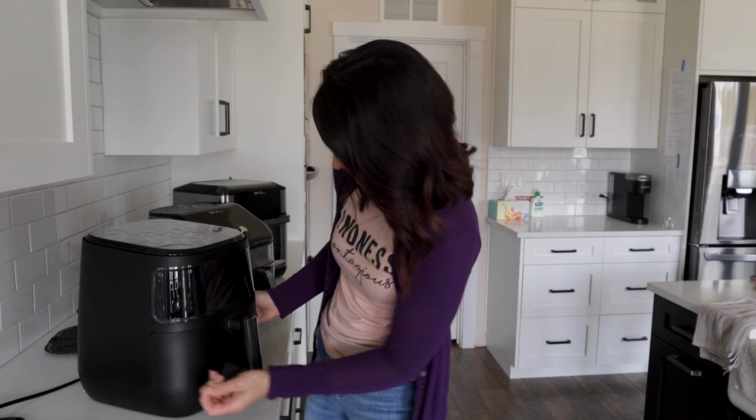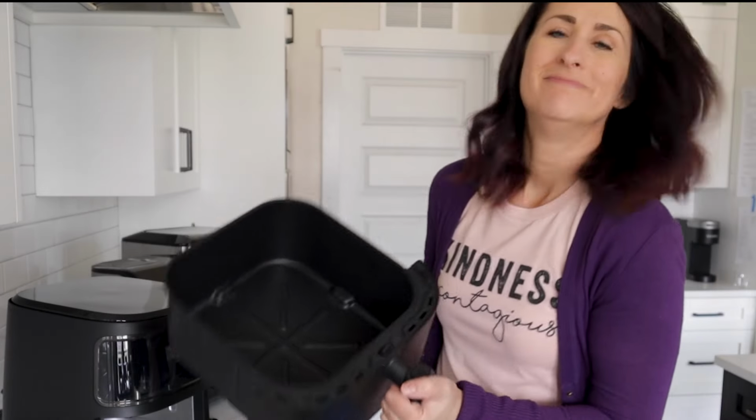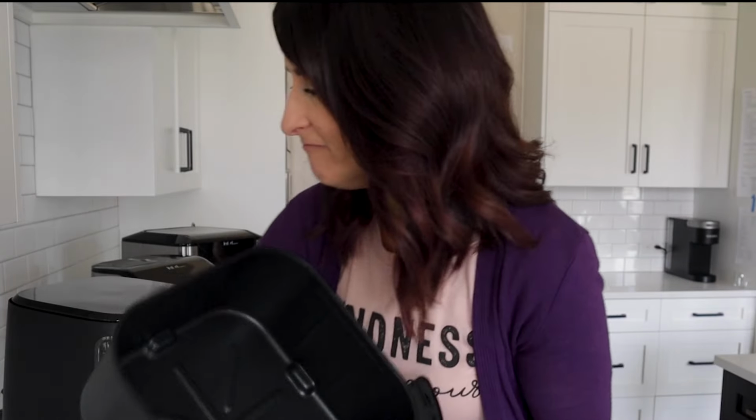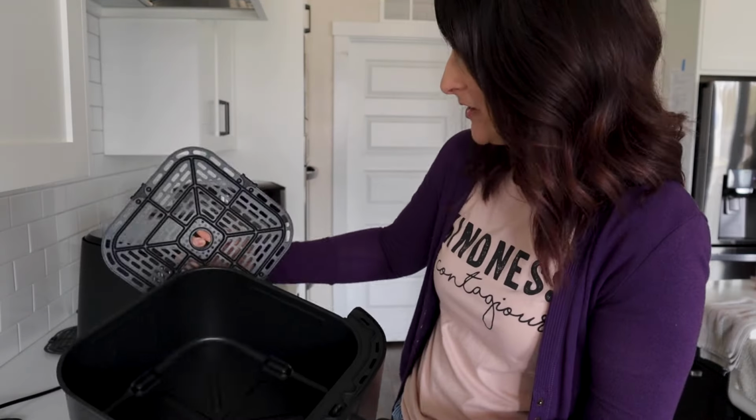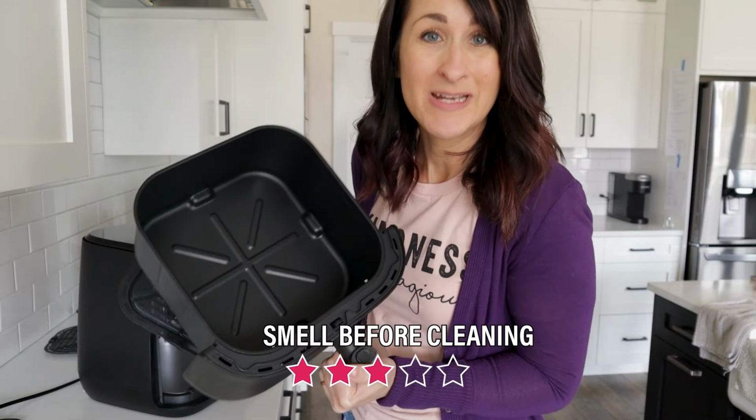And because first impressions are so important, let's see how it smells. Oh, okay, definitely has that factory smell, which of course is to be expected, but those stinky smells are definitely something that people notice. I'm gonna rate this one a 3.